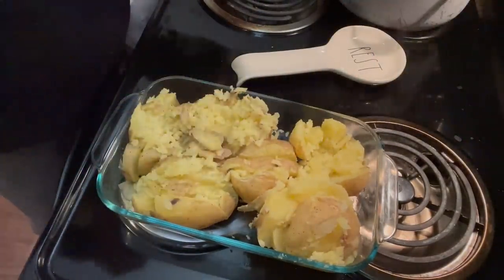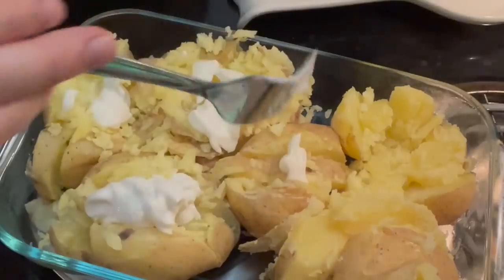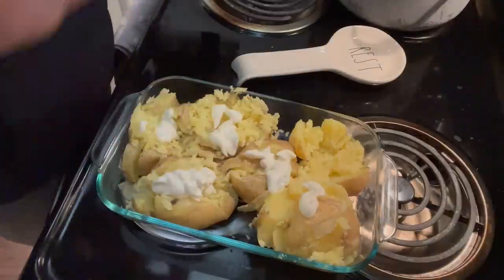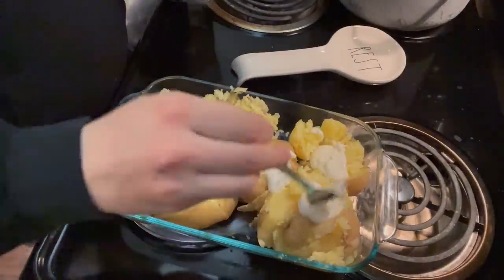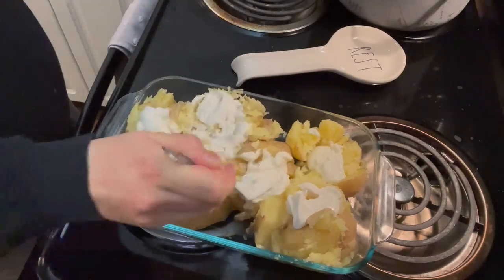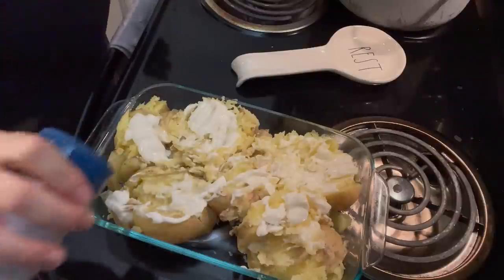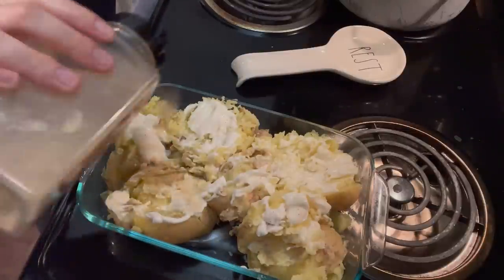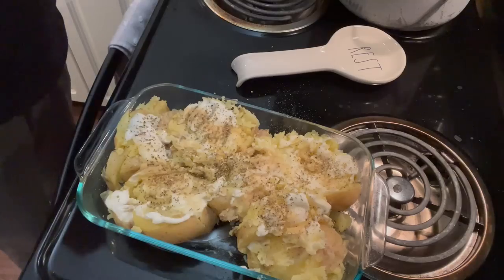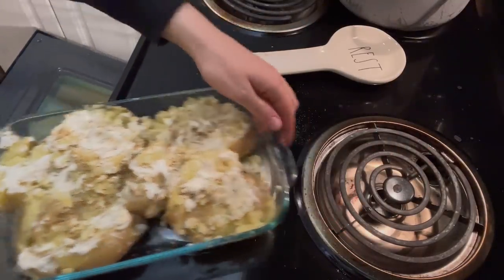Then I'm gonna take my butter, and even though it hasn't hardened yet, that's okay because it needs to melt anyway. Kind of looks like sour cream, but it's butter. Homemade vegan butter. And then we're just kind of gonna mush that around, you know? I feel like the more butter, the better. Then we're gonna sprinkle a little bit of salt on, a little bit of garlic powder, some oregano. I bet that ought to be good. We're gonna throw these guys in the oven, 425 until they're crispy.